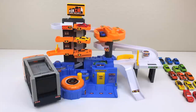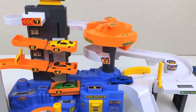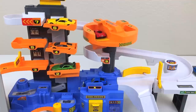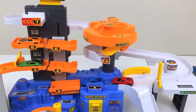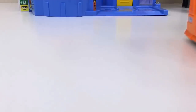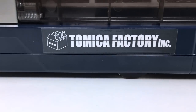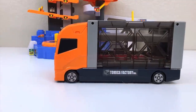Hey everybody! Today we are learning colors and numbers with this really fun Tomica Mechanical Action Car Factory by Takara Tomy. Are you ready? Let's get started! What's that sound? It's a remote control car carrier. It's delivering all the toy cars we need.